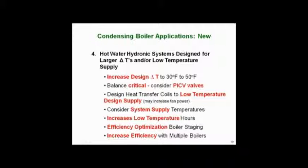This efficiency optimization boiler staging is a great idea. And real simple. All that says is I'd rather run 3 boilers at 33% than one at 100. I'd rather run 2 at 50 than one at 100. And you may want to cycle your boilers, so you want to get equal runtime on your boilers. So equal runtime on your boilers, and do what I just said. You've got an efficiency optimization schedule to do that.